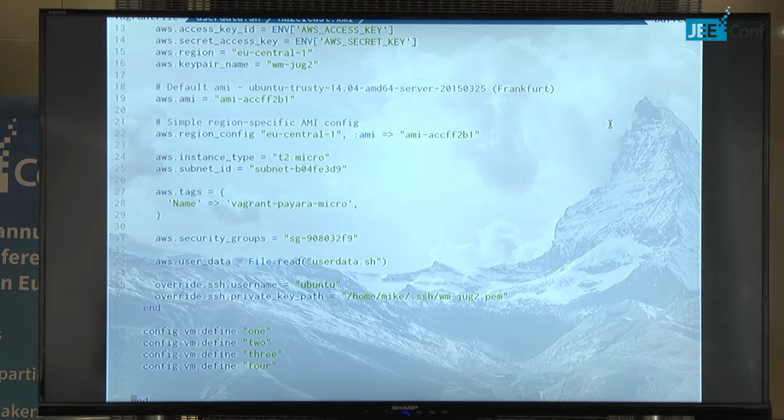So I've done a bit of overriding of the private key as well. So with Vagrant, when you do Vagrant up, it will bring up a VirtualBox image and it will generate its own private key for you. So you do need to specify your own Amazon private key, otherwise you won't be able to log into any of the things that you started. And now just down here that you probably can't see, I've got config.vm.define 1234. And this is really just for Vagrant's benefit so that we know which one's which.